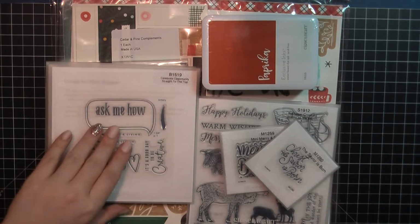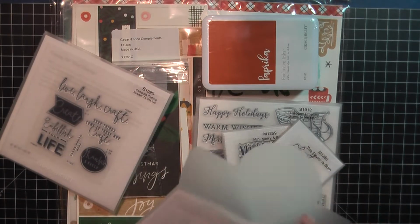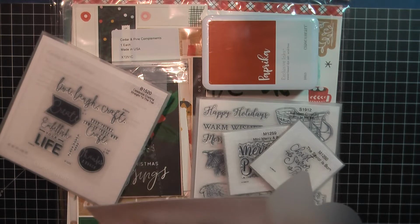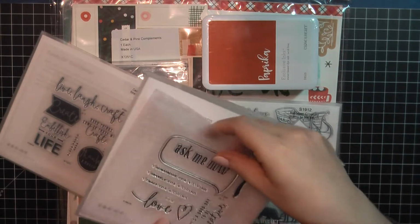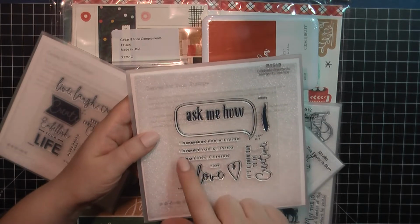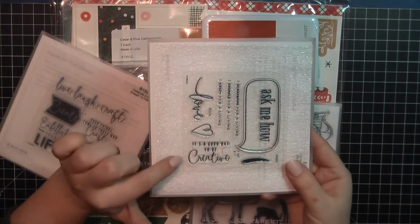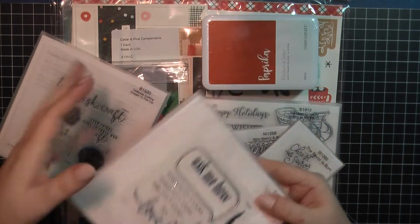I will put this all away later. And then this one is called Straight to the Top. And I love this speech bubble. Again, loving the script. I sparkle for a living. I think that is so cute. And it's a good day to be creative.